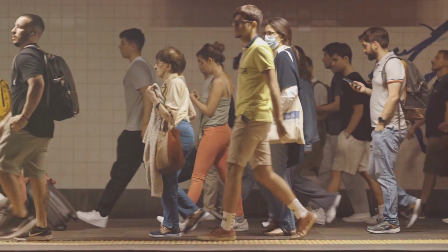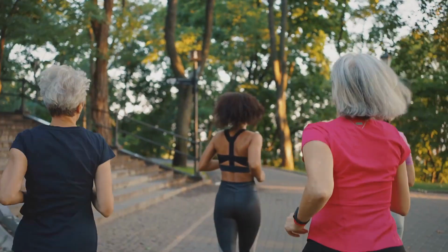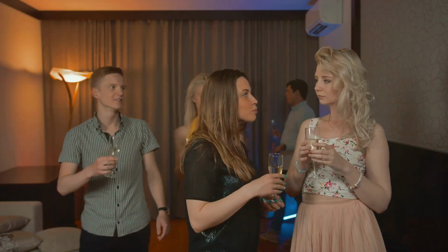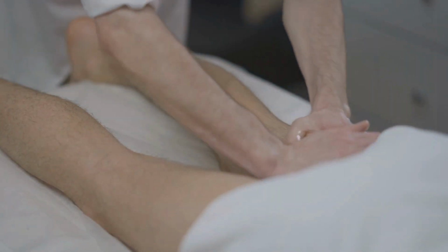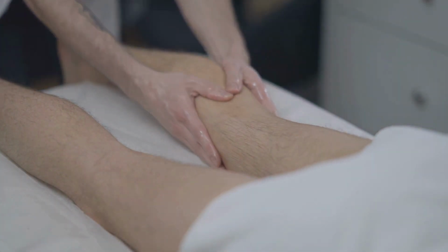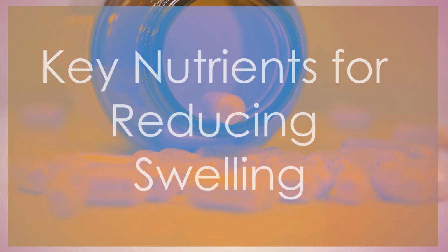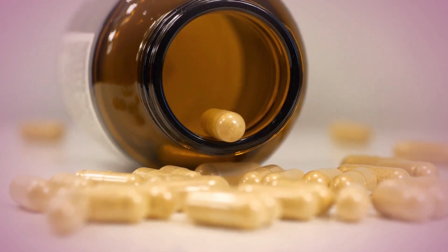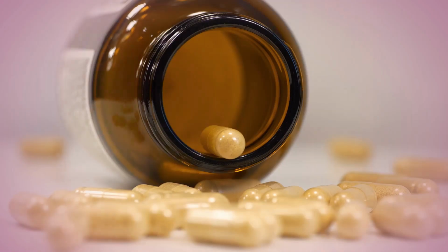But here's something many people don't realize. This isn't just a problem for those diagnosed with diabetes. Even people who aren't diabetic and maybe aren't even pre-diabetic can have fluid retention as their body begins to struggle with blood sugar. That's exactly what I experienced. Thankfully, there's a powerful solution involving one key vitamin and two crucial minerals which can help solve this issue.